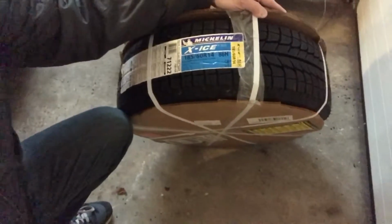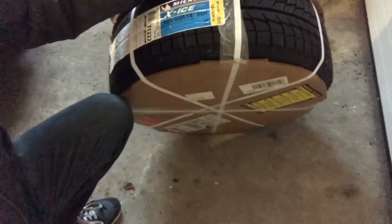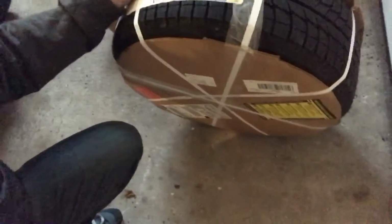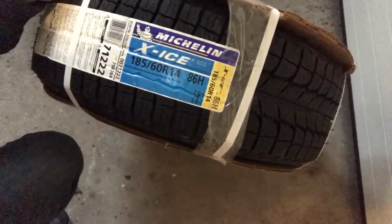I was looking for some Blizzaks, and they didn't have them in any of the sizes that I needed, but these were highly recommended and are a direct competitor of the Blizzaks. So I just wanted to talk about snow tires for a little bit and why you need them.